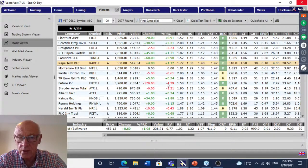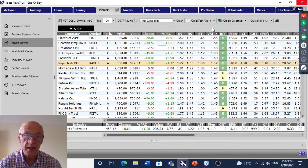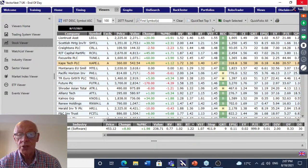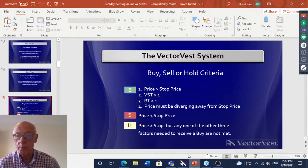She doesn't look at Unisearch at all. She just finds them from the viewers, and those of you that have been to the user groups online or her physical user group when we met physically, that seems such a long time ago. She shows you how to do that very simply in a few minutes. But we're going to use this thing called Unisearch to find these automatically in a moment. Okay, so I need to go back to my PowerPoint presentation.